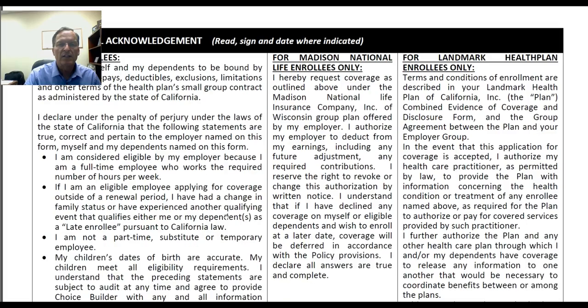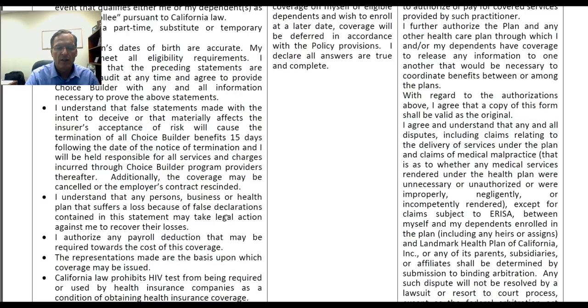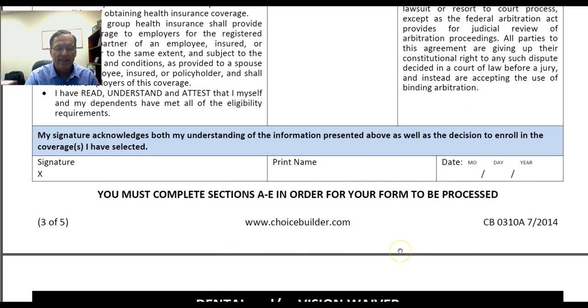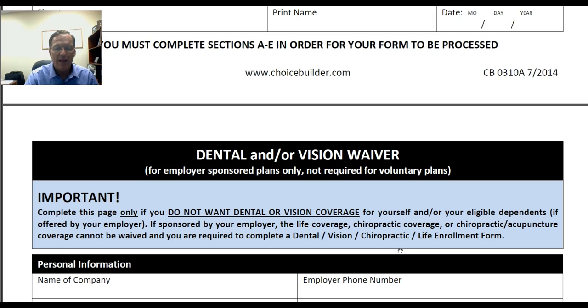The next screen is the legal acknowledgments for each of the plans that you read through. And then, of course, the most important thing that you do is that you sign it, print your name, and date it.